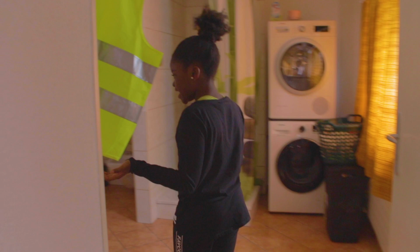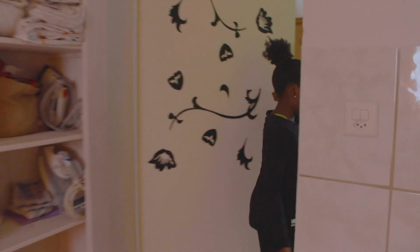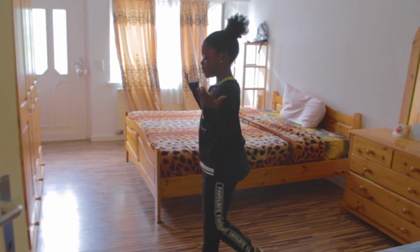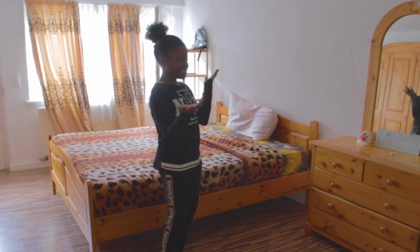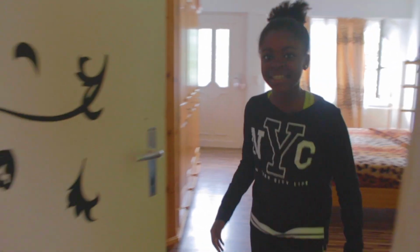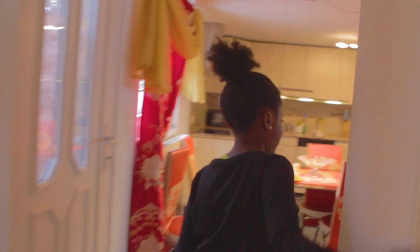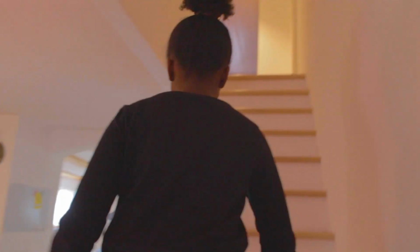Here's my toilet. And here is a beautiful place, the guest room. Come, let's go upstairs. Okay, we're going up the stairs.